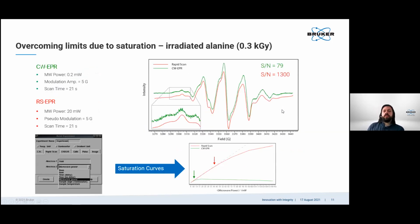Another sample is irradiated alanine. Irradiated alanine is a reference standard in EPR dosimetry. And of course, if the irradiation dose is high, also your alanine signal is rather strong. But if your irradiation dose is rather small, also your signal becomes small. And here then also rapid scan becomes advantageous, because also for alanine, rapid scan has much better saturation behavior than CW EPR. So here you again see the saturation curves, and here you see the CW spectra and rapid scan spectra.